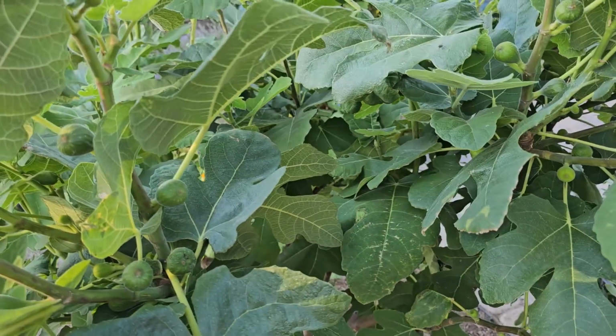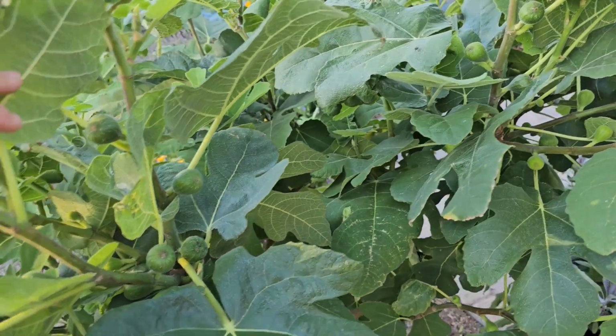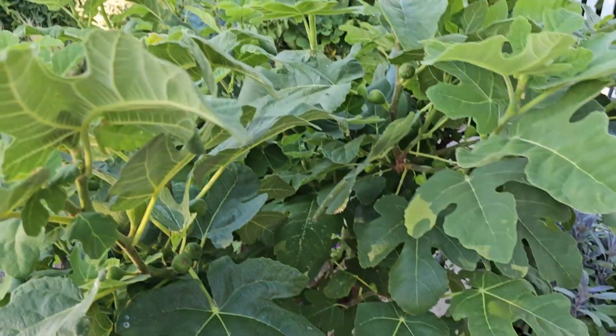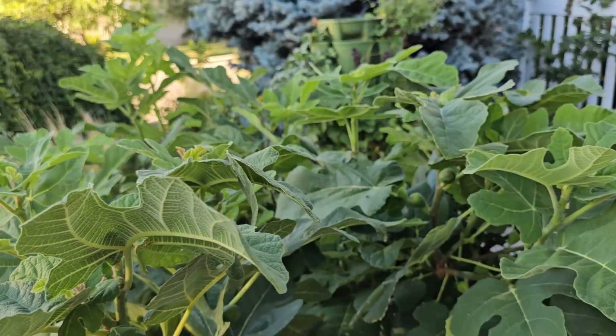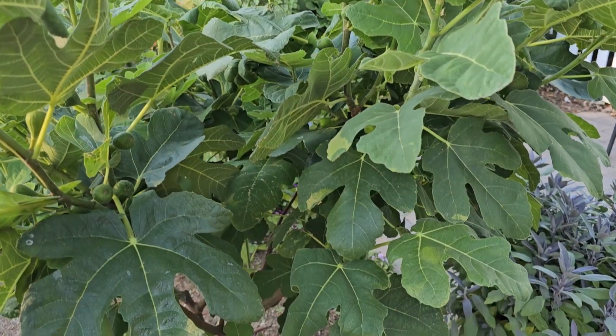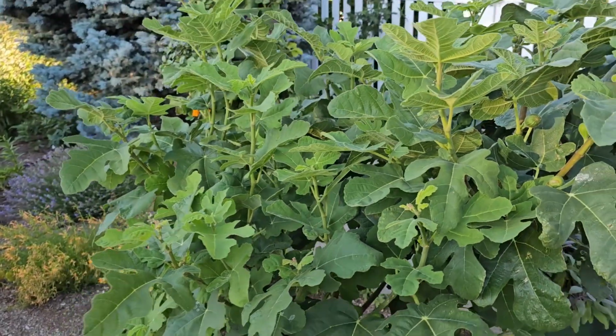I mean, look at this. Can you see all the fruit on here? It's a very delicious fig. I'm assuming that it's a brown turkey because any figs that are of this age here in Utah are usually brown turkey. But it's a really delicious fig, very prolific, and a really good grower.